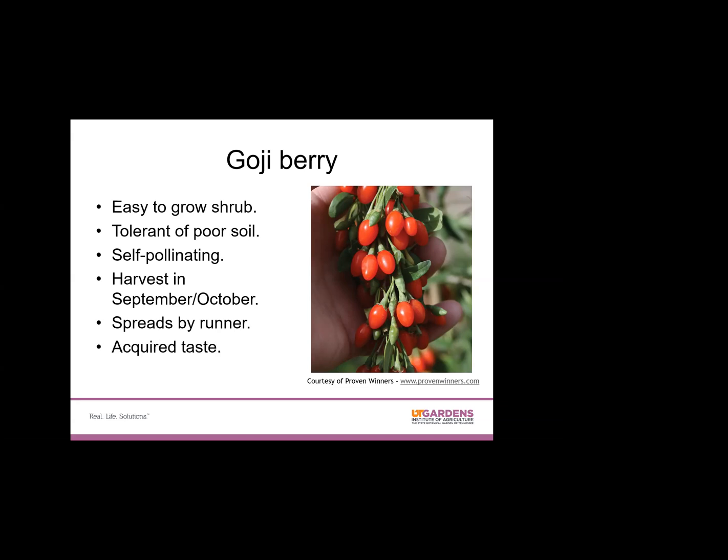They are a bit of an acquired taste. They're pretty tart, but again, they are so easy to grow, and they have a lot of health benefits that I recommend trying them. If you dehydrate them, if you have a dehydrator, or you can dry them out in your oven, that will concentrate the sugar in them and make them a little bit sweeter.